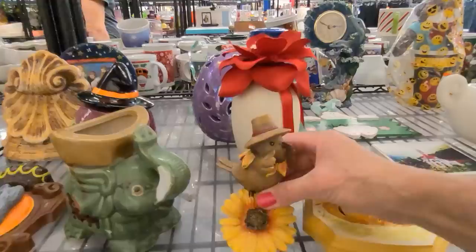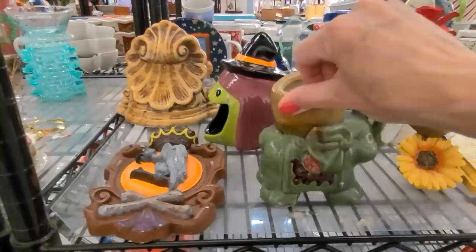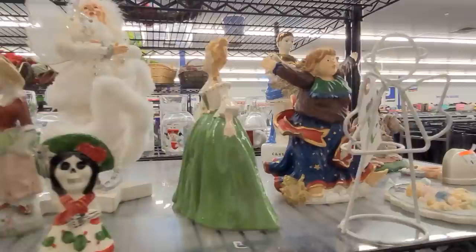And here is a super planter. Staying with the elephant theme, it's a lovely green color, only $2.99. His trunk is up for good luck. Would be wonderful with an air plant or a little potted plant in him. Let's keep going. Some figurines here.